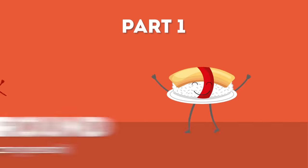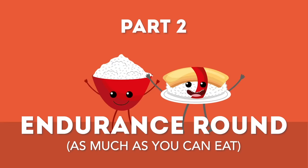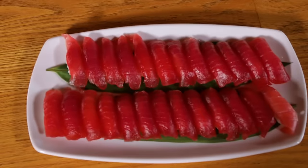So how will today work, food babies? Like always, we're gonna have 2 rounds. The first round is a speed round where we each eat 25 sushi as fast as we can. And then the second round is gonna be the endurance round. We'll split this up into 2 parts, 2 rounds of 25 pieces of sushi. 300 total, 75 pieces per person.